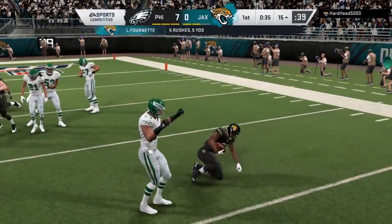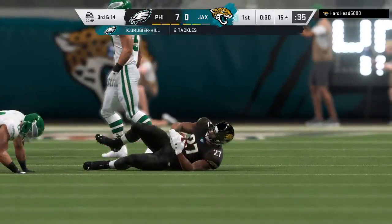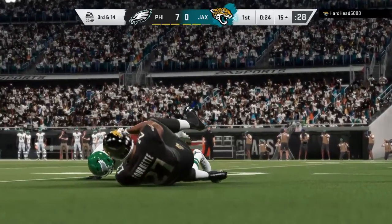He's a big man. And this play goes nowhere, losing yardage back to the 15. The short field shrinks even more with the type of bodies they brought in on that play. Those extra tight ends, they weren't able to secure their blocks, and that one ended up going backwards.